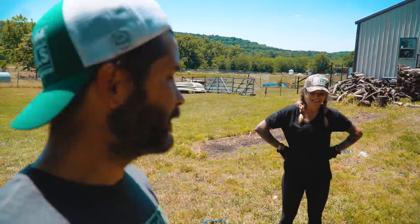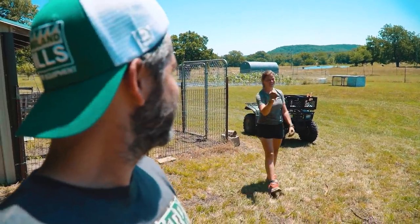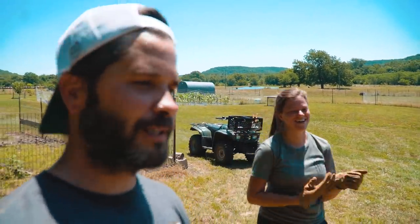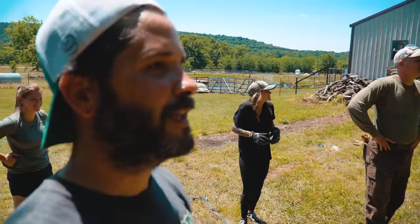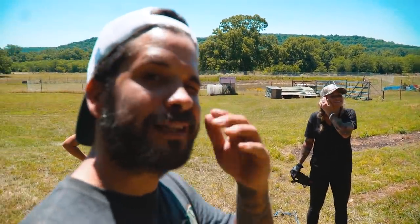You're getting a nice little workout. I am. And someone over here gets to ride the four-wheeler. I'm actually doing all the hard work. Yeah. But yeah, she was hauling all the limbs over there and dumping them, hauling the logs as you saw. But there's a big old part of a log over there that eventually I think Jacob's going to throw in the sawmill and do something cool. So I'm excited to see what that looks like.